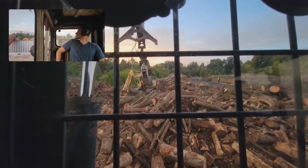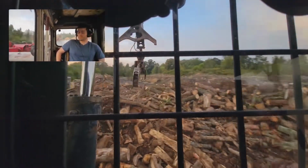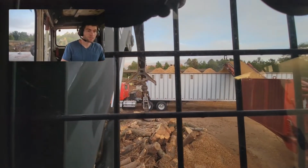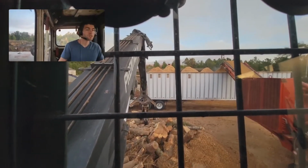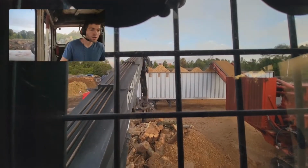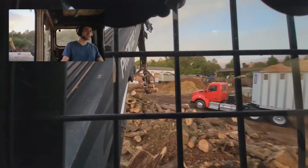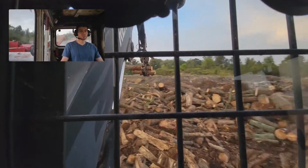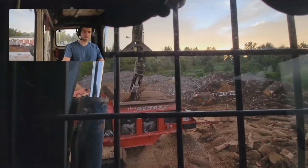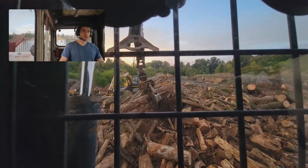How them chips looking? They still look like chips, right? Yeah, we're looking like good chips. It's looking like good chips. Come on. Gotta get deadwood. I'm gonna start grabbing from this side because the other side is taking too long. There's too much idling because there's not wood in the machine. It's not really idle, but you know what I mean.